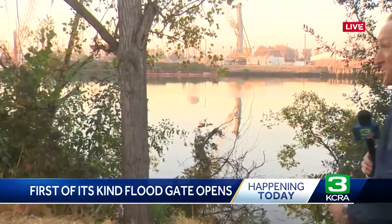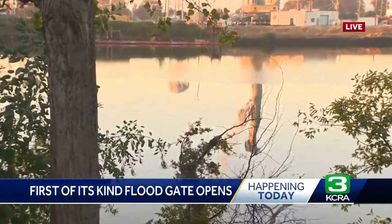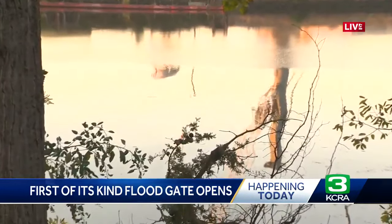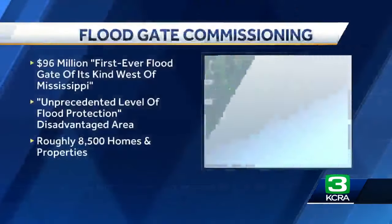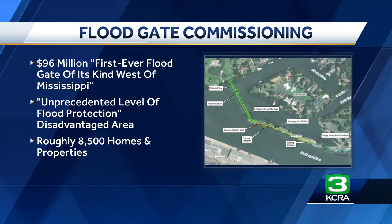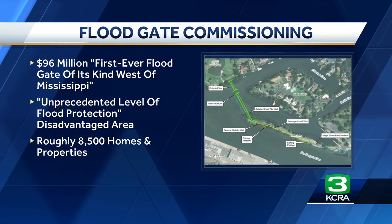Right behind me is the San Joaquin River, and just a stone's throw from where we are is where this river branches off into the Smith Canal. This spot is the spot for a first of its kind floodgate. Now, take a look. Happening at noon will be the ribbon cutting and commissioning of a $96 million project that is described as the, quote, first ever floodgate of its kind west of the Mississippi.